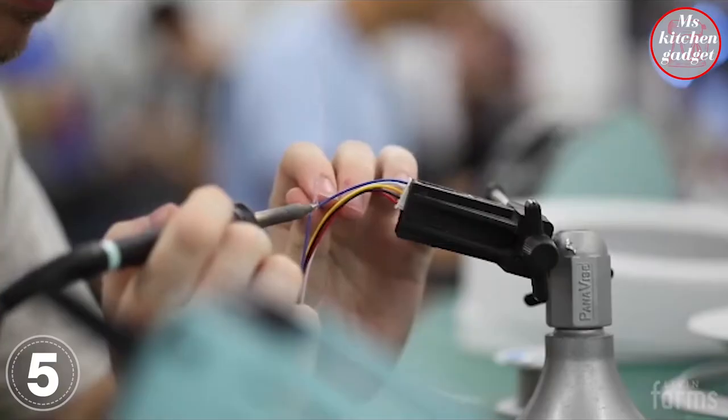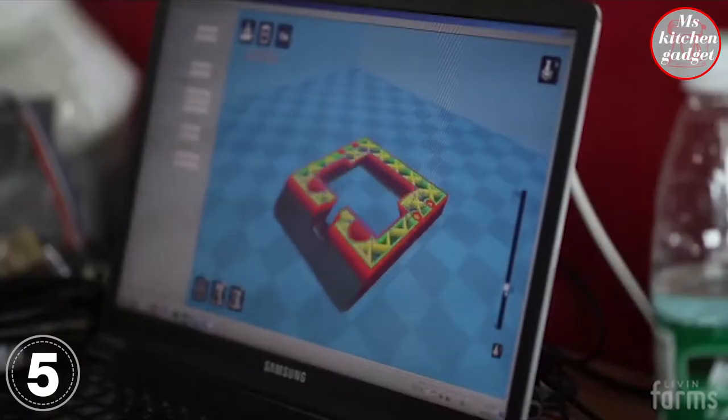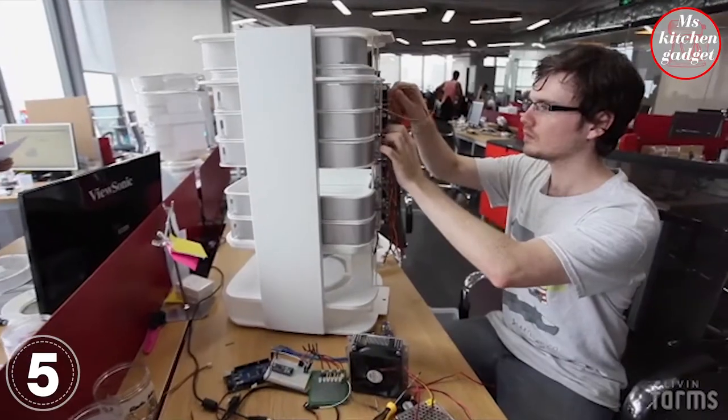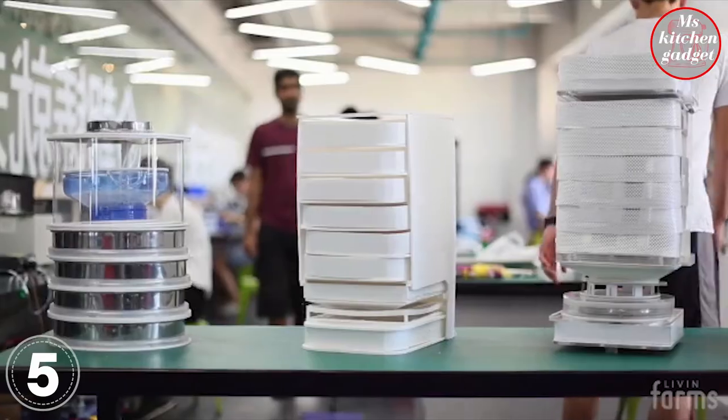2 years and lots of research and prototyping later, me and my team at Live-In Farms are now launching the world's first edible insect desktop hive.